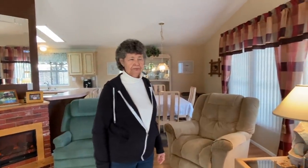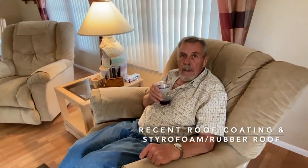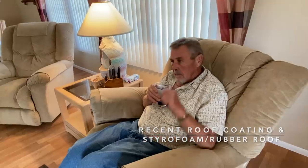Oh, speaking of which, the roof. What was put on top of the shingles? It looks like Styrofoam and then a rubber roof. Wow, that's what I was thinking. That is really a nice roof for sure.